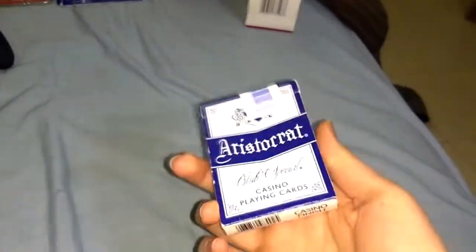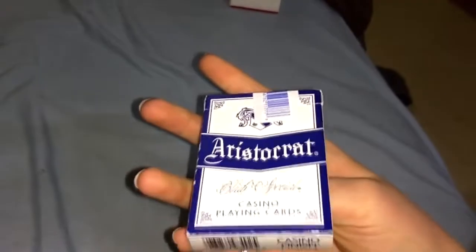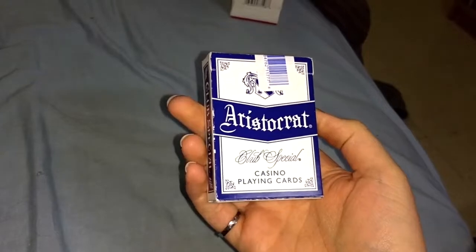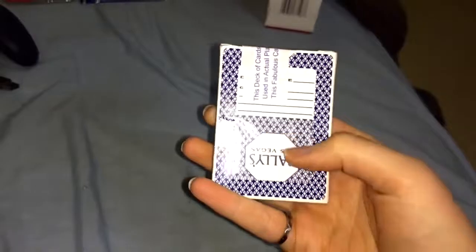I don't think these are worth anything. These are super common to come by, so I don't think they're generally worth much. But yeah, Aristocrat, made by the United States Playing Card Company in Cincinnati, Ohio. And I got this because, although I very rarely use playing cards, I like old decks of playing cards, vintage playing cards. So this was pretty cool. I'm going to open this because I just want to see what the cards themselves are like.